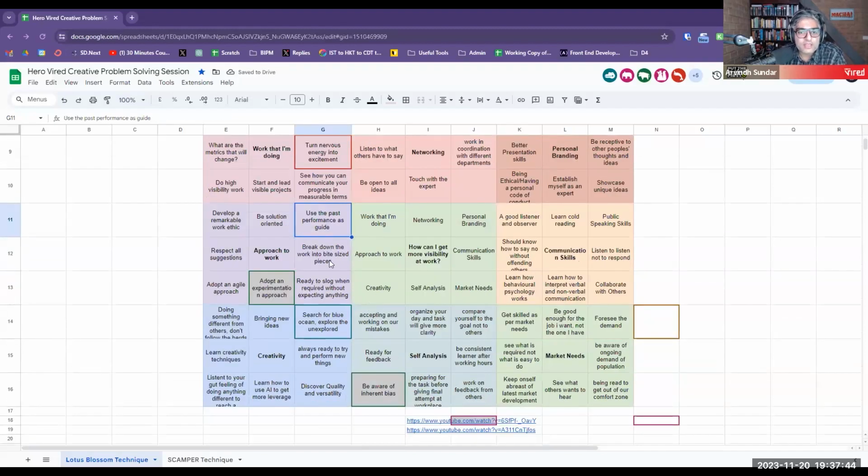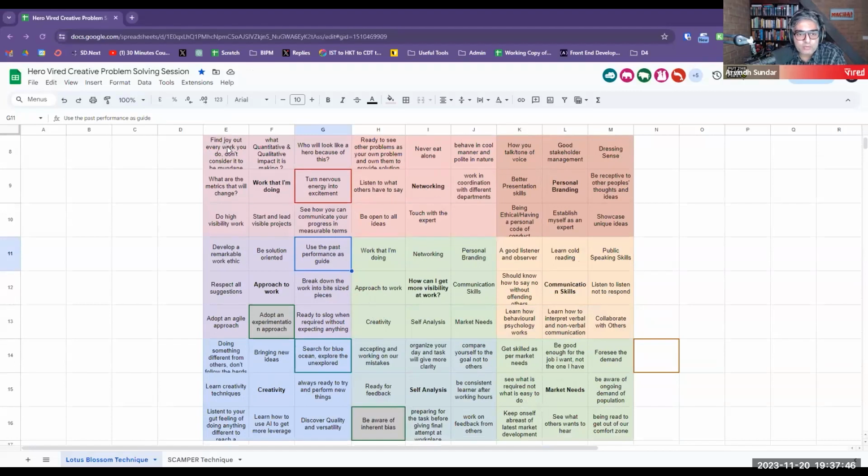All right, thank you. So we took some time and what we did was we started with one question, which formed the heart of that lotus. We expanded that with a single row of petals, which gave us 8 different options. Then we moved each of those petals into a box of their own, and then we repeated that process by changing the question we were asking. Instead of just asking, how can I get more visibility at work? It was, how can I use personal branding to get more visibility at work?